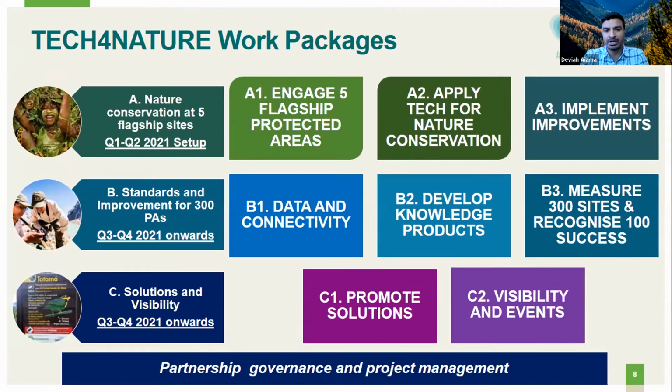The second area is the broader target of 300 protected areas. And this will include the development of knowledge products, leveraging the technology solution experience from the flagship sites, as well as additional sites beyond the flagship sites. And as I mentioned, the aim is to have technology solutions help these sites achieve Green List certification, at least a third of those sites. And I talked about promoting and visibility at events.